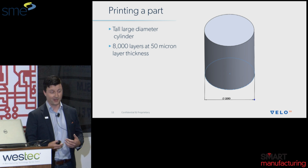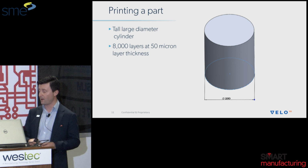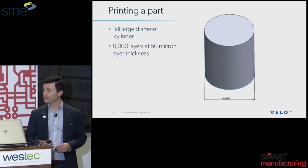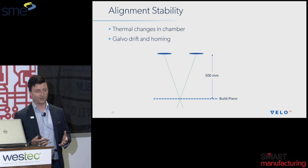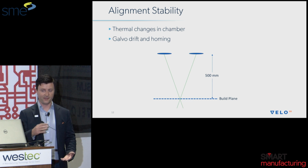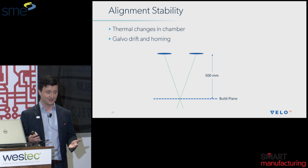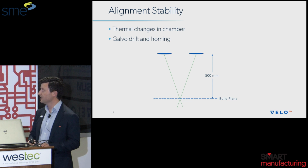For our system, this would be about an 8,000 layer build. We run it at 50 micron layers, so it's 2,000ths of an inch. And this would probably take about 8 days. This would be a long print. The reason that's important is that a lot of these parts are long prints. In a lot of aerospace or oil and gas or pump applications, you're building very tall parts, and they often take many, many days. Sometimes we've heard people quote 30-day builds, not entirely out of the realm of possibility.